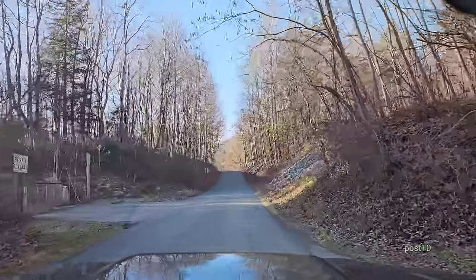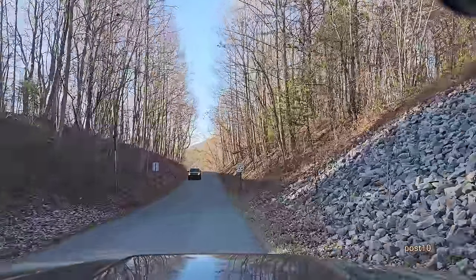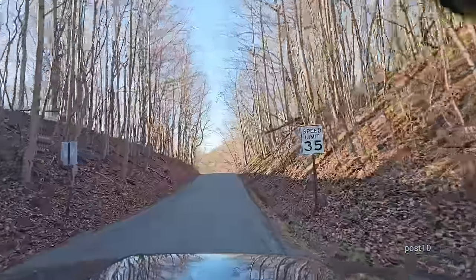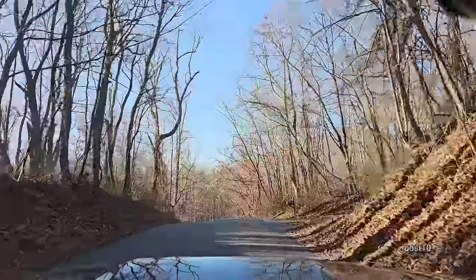To the area of the highway. This right here would have been an overpass, but the bridge was too deteriorated and they tore it down. The highway used to pass right over here. Now the new highway actually passes over the abandoned tunnel. If we would have stayed on that highway I showed earlier, it would have gone over it.